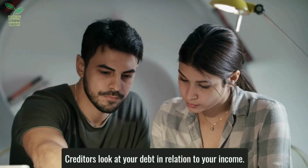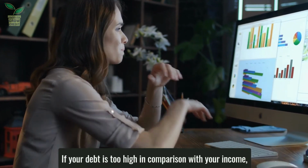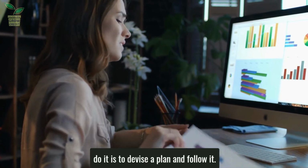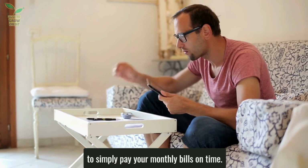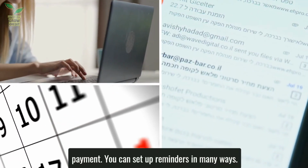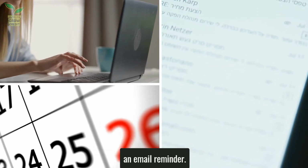Creditors look at your debt in relation to your income. You will be looked at as a greater credit risk if your debt is too high in comparison with your income. It's hard to pay off debt right away, so the best way to do it is to devise a plan and follow it. One of the easiest ways to keep your credit score high is to simply pay your monthly bills on time. Setting up payment reminders can help you avoid missing a payment. You can set up reminders in many ways. You can set it up through online banking, a calendar, or an email reminder.